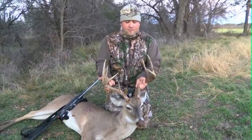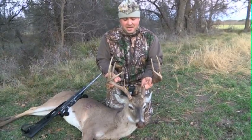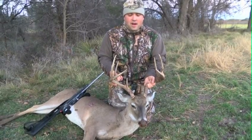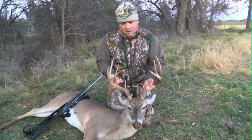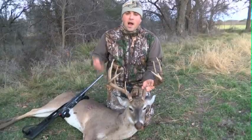Well, there you go, folks. That's my first Texas whitetail right there. I've hunted whitetail a long time over different parts of the country, and this is my first one in the great state of Texas, and couldn't have worked out any better. I'm just blessed to have this opportunity, and this is what West Texas Outdoor Adventures is all about to us, is to get out here and experience nature and be able to harvest one of Mother Nature's animals. There's no higher honor to me.